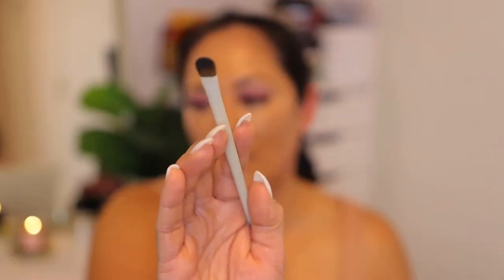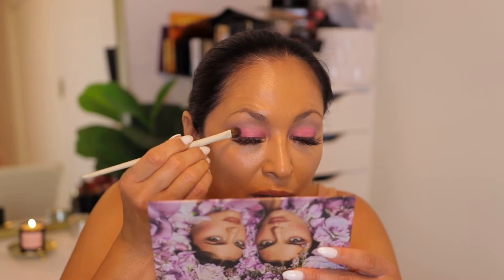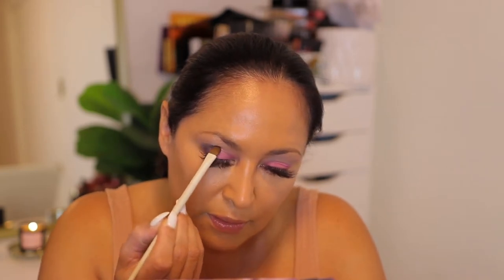I think I'm gonna get a smaller brush because I'm kind of scared to go in with a really big brush. Do you see how pigmented that is? So we're just gonna gently press that on because I don't want it to look splotchy. I'm just taking my time with this. I put it on the corner, but I'm running it right here in the crease, just a little bit, not all the way through.